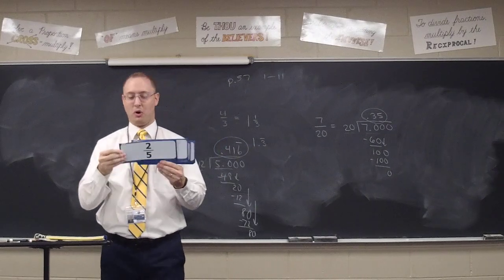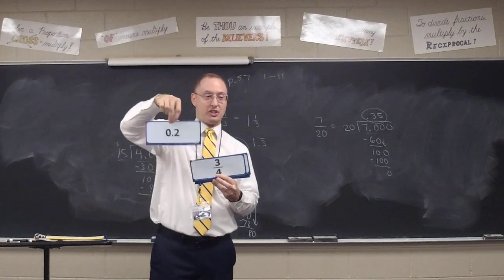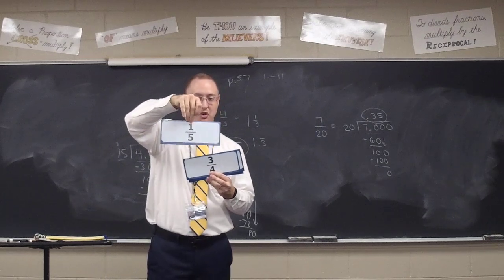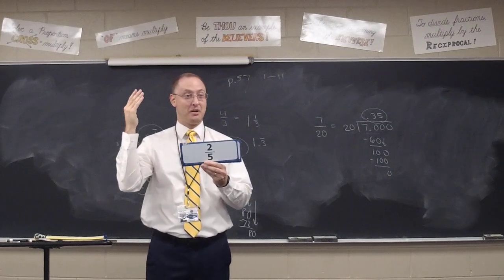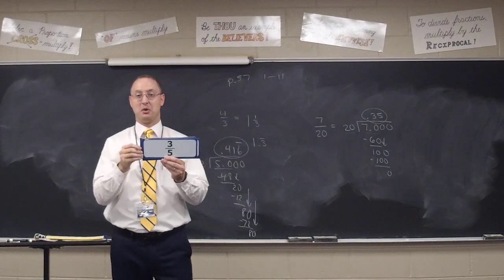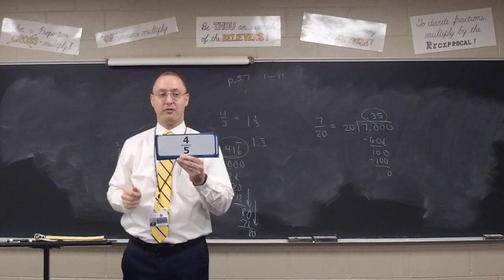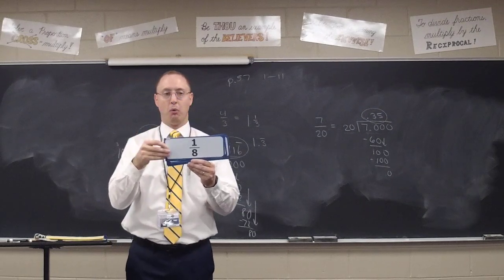1/5 equals 0.25. No, careful, backtrack. Okay, so the 1/5, remember, is just 0.2. We just double the numerator here on the 1/5. All right, so 2/5 would be, class, 0.4. Say this one. 3/5 equals 0.6. 4/5 equals 0.8.